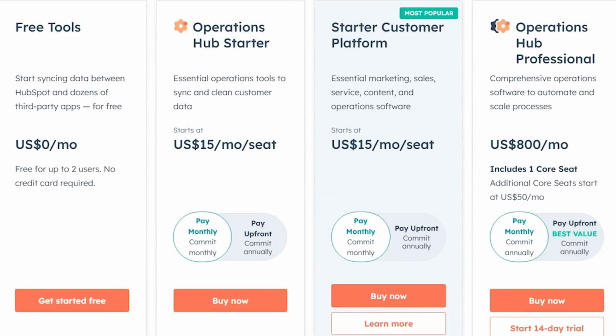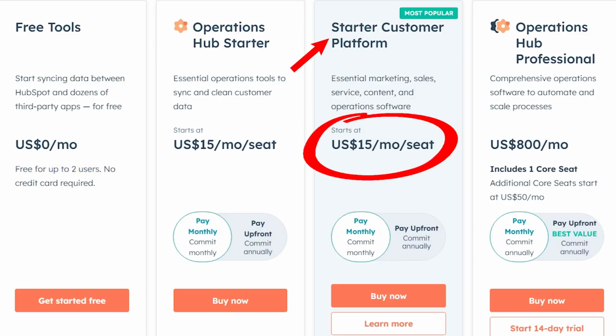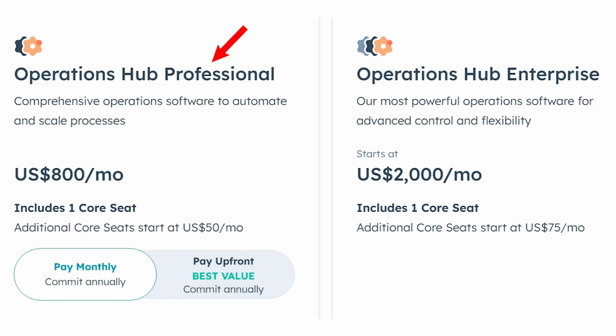But let's talk pricing. See, the free plan obviously costs $0. You get unlimited contacts, but there's only 2 users. The starter plan is $15 per user per month, and professional jumps to $800 per month. And then enterprise, it starts at $2,000 a month. Now, by the way, when I'm going over all of these, obviously, things can change in the time that it takes to edit this video and post the video. So double check all of these yourself.